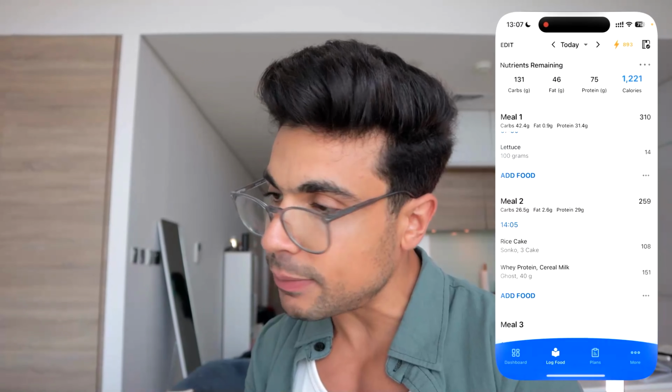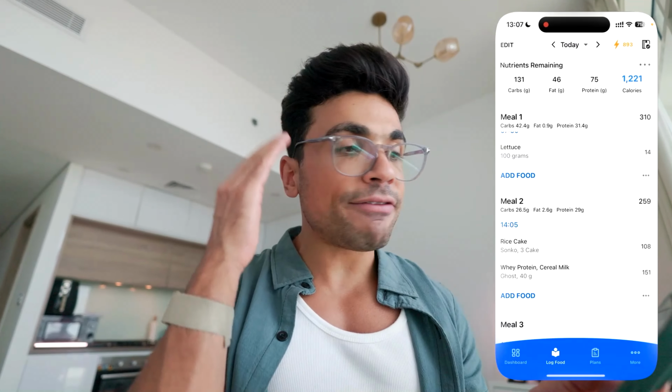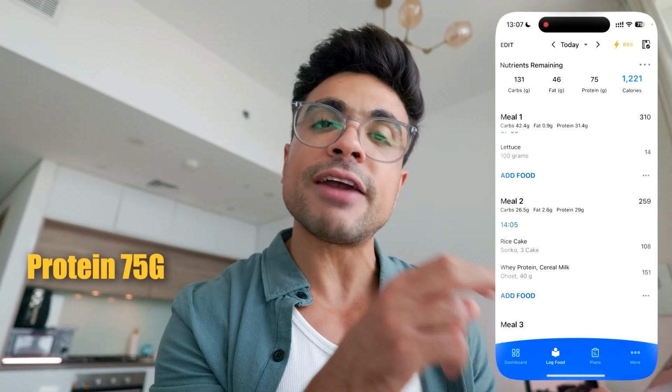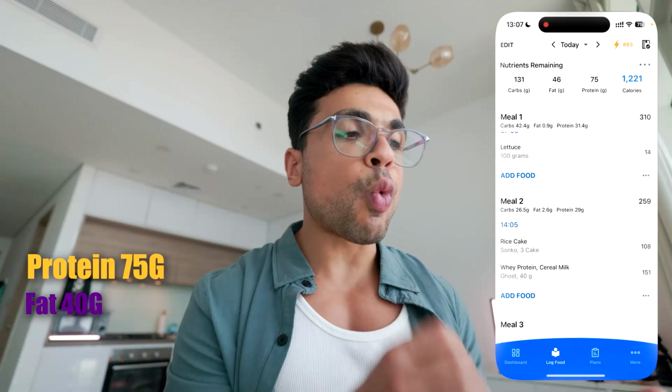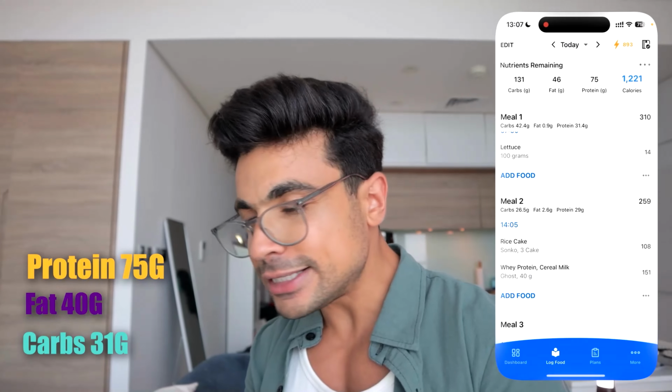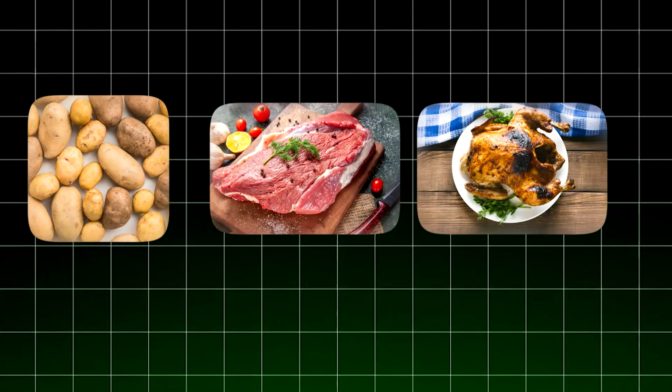See, when I added my meal 2, it took from my remaining calories upstairs. So now I have in mind that I got 75 grams of protein, that's about 2 meals left, and 40 grams of fat and 130 grams of carbs. I can see from those I have to focus on high protein meals, medium fats, and low carb meals all at the same time.